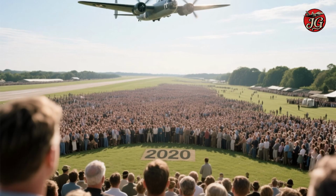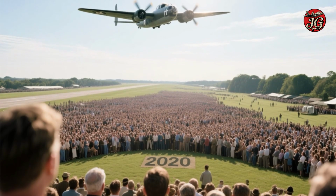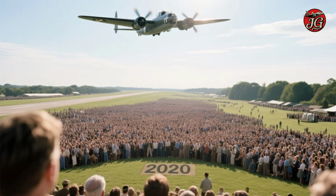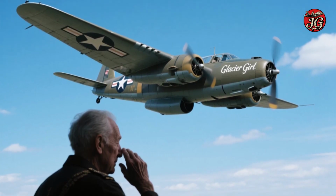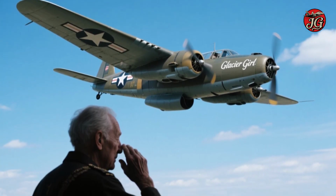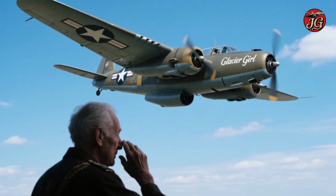On October 26, 2002, exactly 60 years after its original flight, Glacier Girl made its first public flight with veteran test pilot Steve Hinton at the controls. An estimated 20,000 people gathered to witness this historic moment. More than one veteran fought back tears watching the factory-conditioned fighter soar effortlessly into the Kentucky sky, as if its mission had never been interrupted.